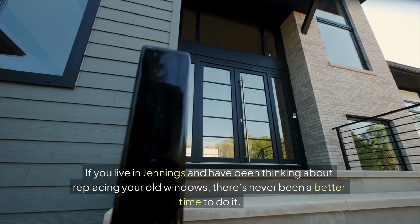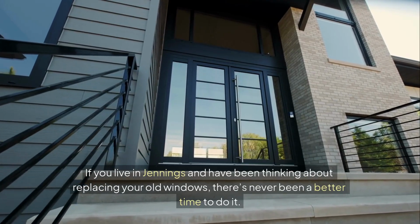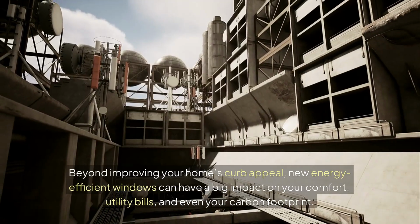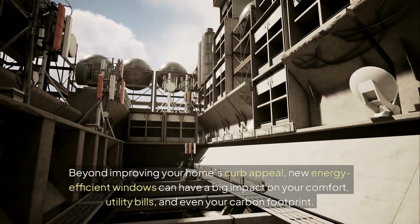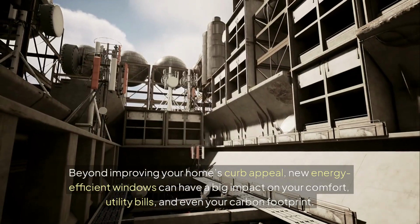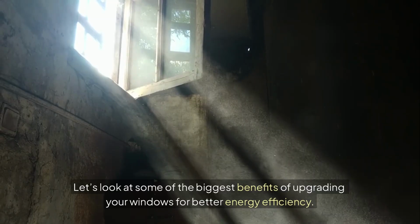If you live in Jennings and have been thinking about replacing your old windows, there's never been a better time to do it. Beyond improving your home's curb appeal, new energy-efficient windows can have a big impact on your comfort, utility bills, and even your carbon footprint. Let's look at some of the biggest benefits of upgrading your windows for better energy efficiency.